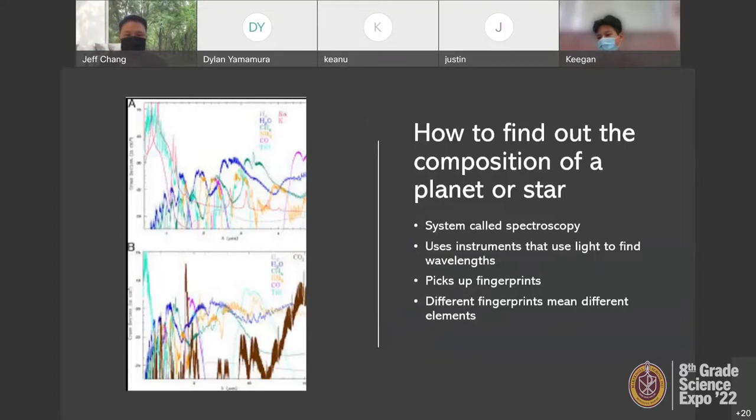How to find out the composition of a planet or a star? Scientists use a system called spectroscopy. This system uses instruments with a grating that spreads the light from an object into wavelengths. Then these wavelengths pick up fingerprints, and different fingerprints mean different elements. Basically, the system uses wavelengths to capture elements from far away. This is what the spectroscopy of a planet might look like. I couldn't find a detailed review on it, but that's basically an overview.